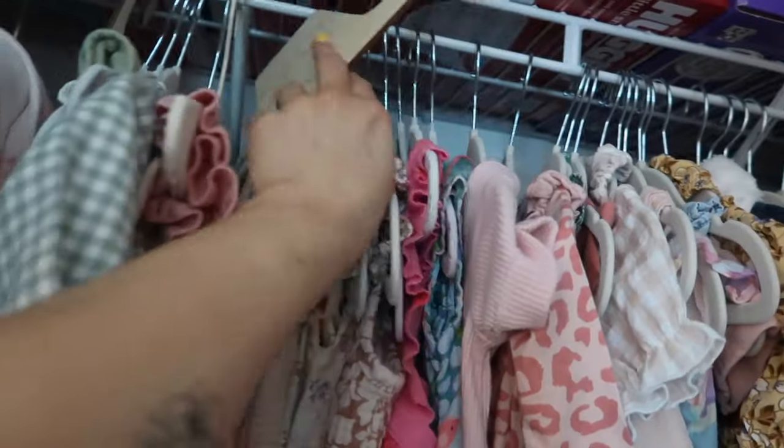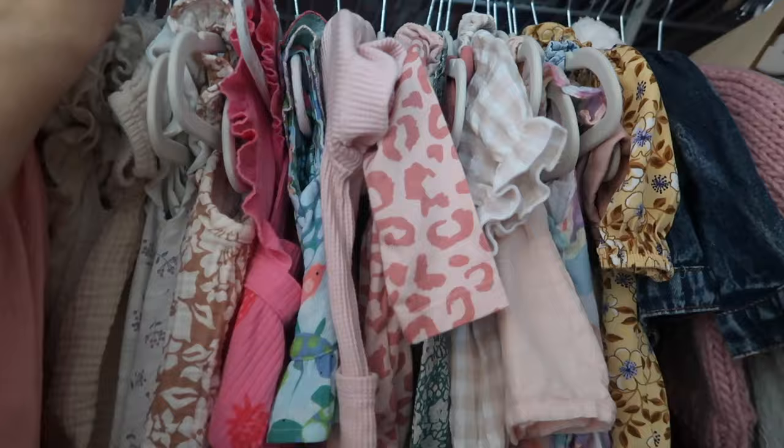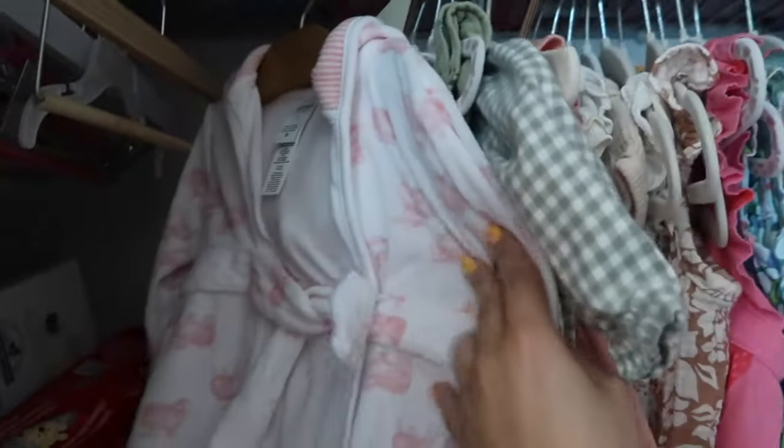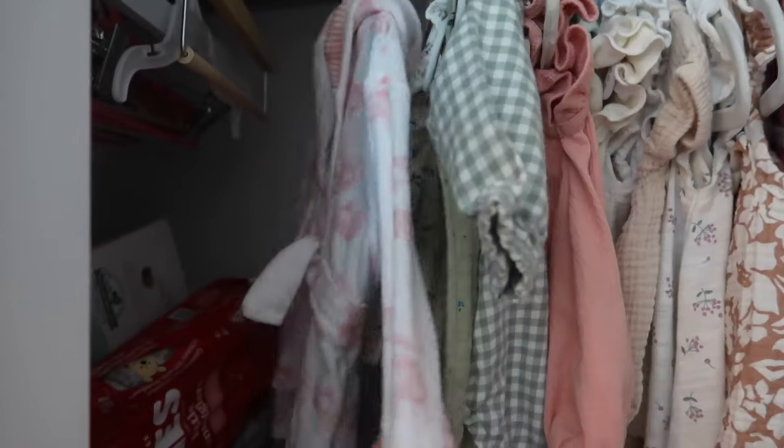And then this is all her clothes. Over there, it's just extra hangers, but this is all of her clothes, I know. So I bought these dividers from Amazon. As you can see, it says 0 to 3 months. Keeps everything nice and organized. Here I have her little robe. It is so, so cute. She's still so tiny to wear this.